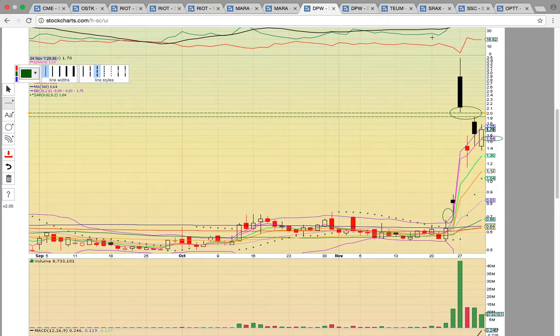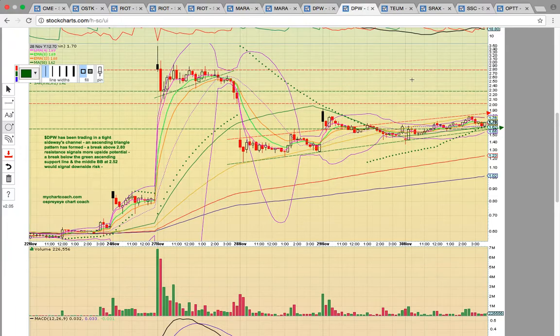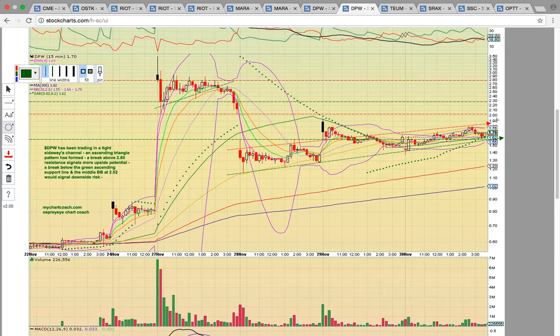That would be the target. So yeah, if it's riding EMA4 and support's holding, then it's still in play and it's still bullish. You can see this is the 15-minute chart for DPW that we've been working on. You can see the big gap open and then the big gap down, and then it's formed this uptrending channel. It did break above the channel when it hit that 50 simple moving average, but it's back in it, and it's currently trying to turn this middle Bollinger Band, 50 simple moving average, and 100 simple moving average into support.